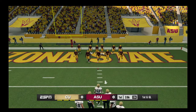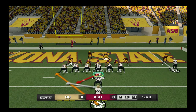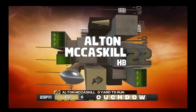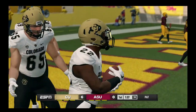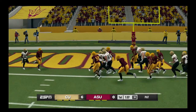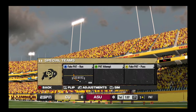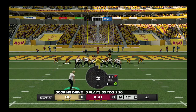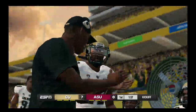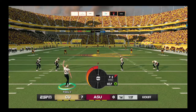This is the eighth play of this drive. They put everyone up on the line. Great job of finding the space to run and just bursting in for six. And he adds the extra point. An eight-play, 59-yard drive, and a touchdown's the result. The score now, 7-0. Colorado is lining up to kick this one off.